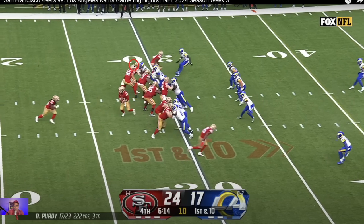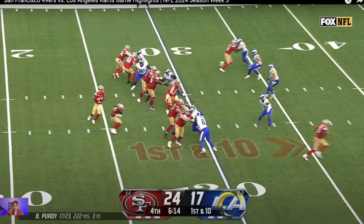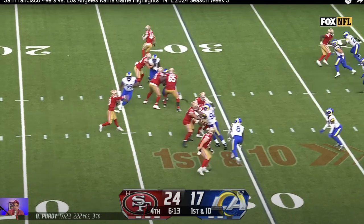Once again, love the play action. It's really good stuff when you play action out of 21 personnel. Obviously, Juszczyk was more of a tight end there, but just playing quick, throwing on time.